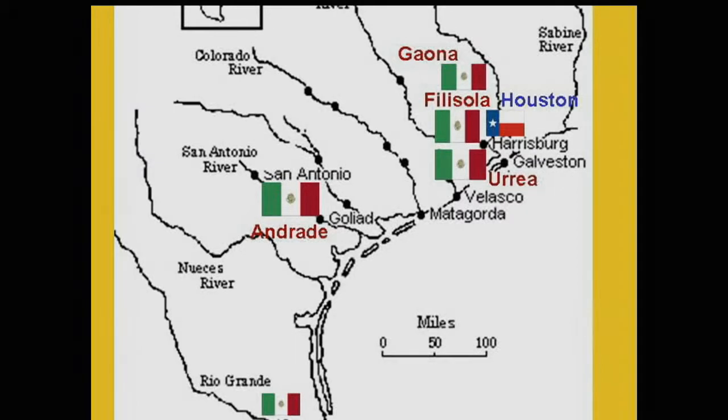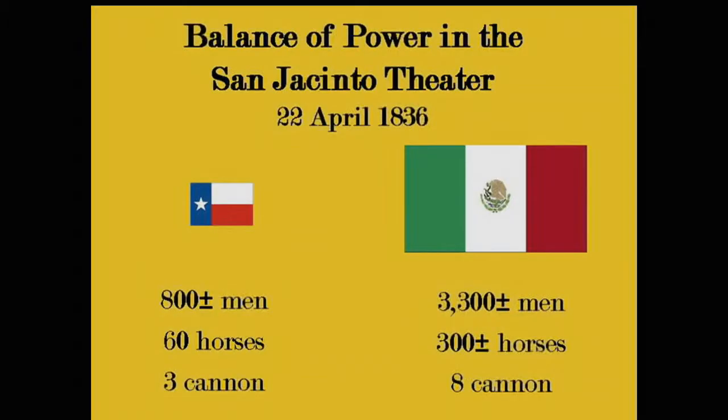And as you can see from this map, he had a lot to work with. Houston effectively was confronted by three significant forces, and undoubtedly, none of those forces were going to be as careless as Santa Anna had been a few days earlier. Putting it another way, the balance of power, if Filisola had consolidated his forces, looked something like this. Santa Anna's old army, now under Filisola's command, outnumbered Houston perhaps 4-1. So why did Filisola retreat?